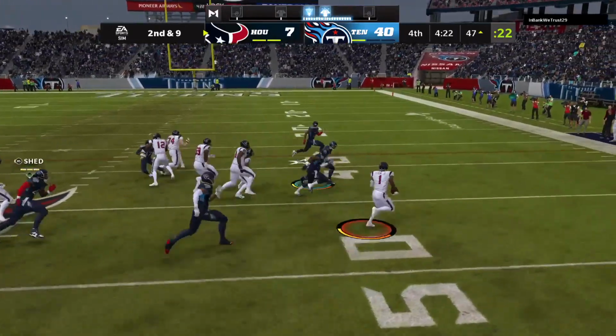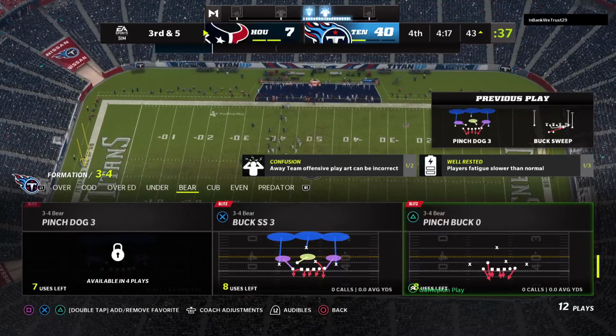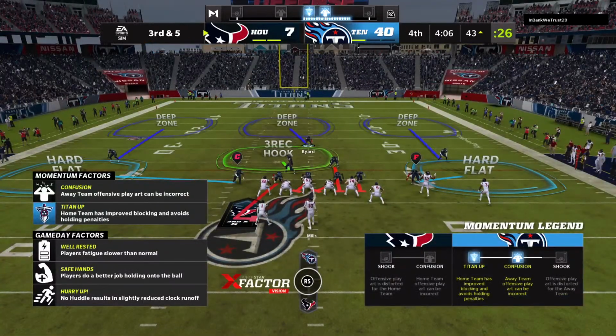Here's a handoff out of the gun. He'll get about 4 here, down to the 43-yard line. Brandon, all things considered, they have to feel pretty good about getting that type of a gain, considering the blitz that they just had against them.